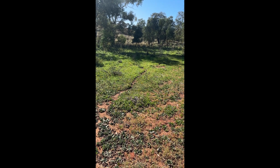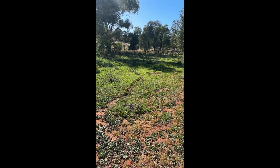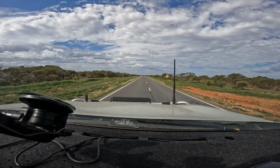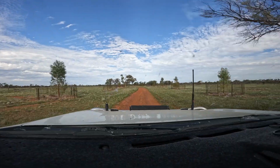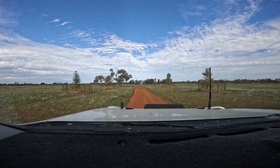So we've got a little ant freeway going on here. Oh, yep, she wants us to turn left right there. Yep, turn left. So we're turning back.